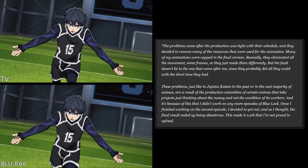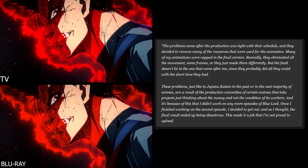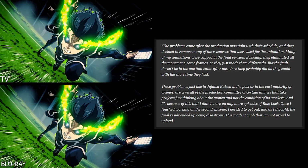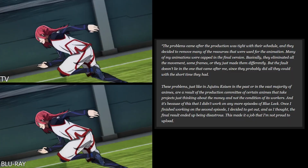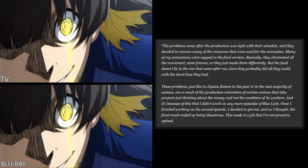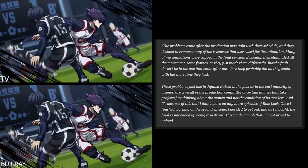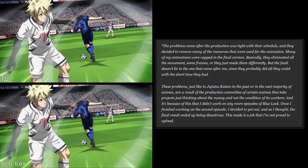These problems, just like in Jujutsu Kaisen in the past or in the vast majority of animes, are a result of the production committee of certain animes that take projects just thinking about the money and not the condition of its workers. And it's because of this that I didn't work on any more episodes of Blue Lock. Once I finished working on the second episode, I decided to get out, and as I thought, the final result ended up being disastrous. This made it a job that I am not proud to upload.